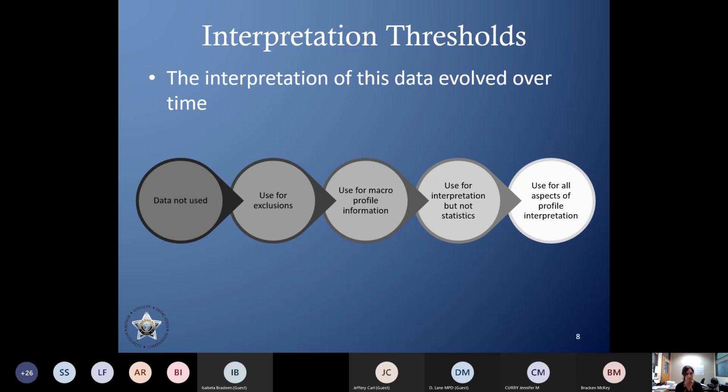Then after a little more time, we would use that data for macro profile information. What I mean by that is we might use that data to inform us about how many people we think we have in this sample, or whether it is reasonable to say that one of the people donating DNA to this sample is the victim from whom the sample was collected. So, big picture information about the profile itself.